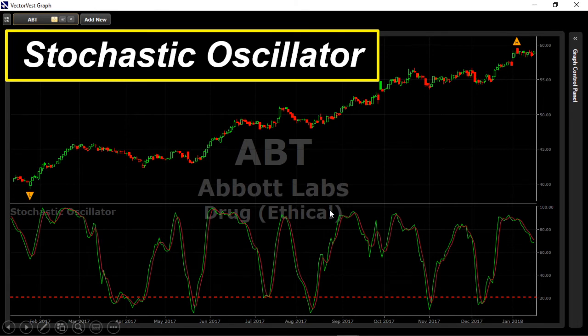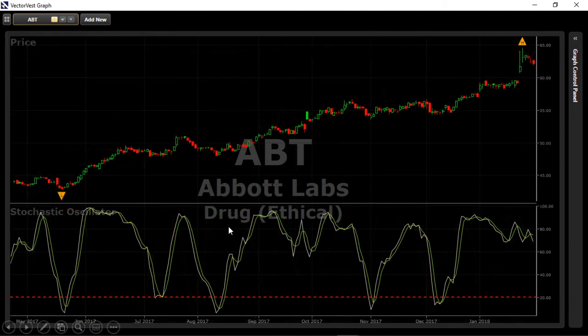As with other oscillators, it helps pinpoint overbought or oversold conditions. Now again, don't let all the squiggly lines confuse you. It's not confusing. Again, if you want to know more about stochastics, just Google it. We're just going to show you how to use the indicator. It oscillates between 0 and 100. On the lower end, the level that's considered oversold is 20. The level that's considered overbought is above 80.